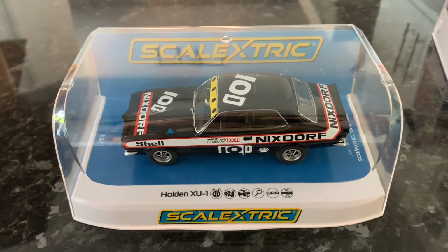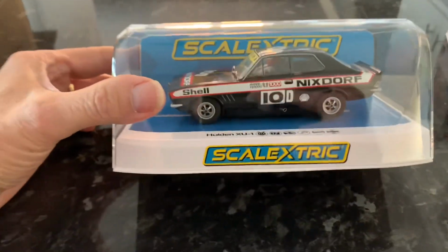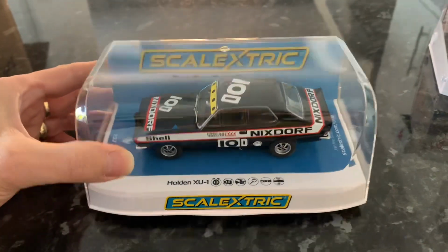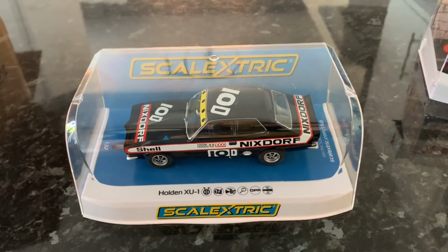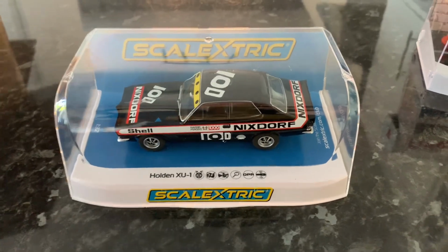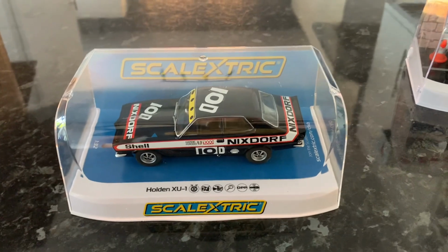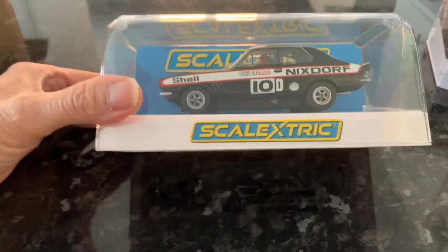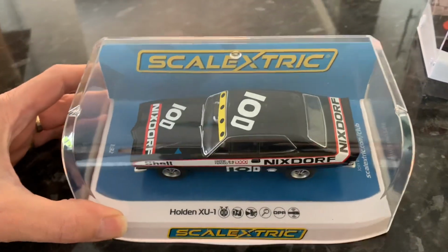Absolute beauty. Holden XU1. What a beautiful car. And this was sent in by Pat Baker. Now, Pat, you're over there in Australia. You've taken the time to send this to Pete to give to me. I'm just overwhelmed. Absolutely overwhelmed. It's fantastic. It's an absolutely stunning car. I love it. I absolutely love it.